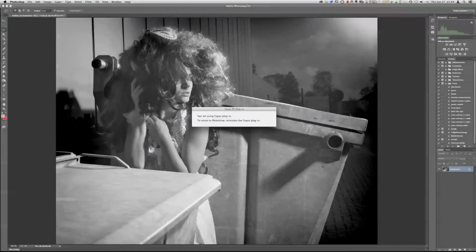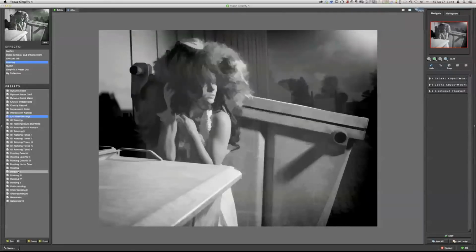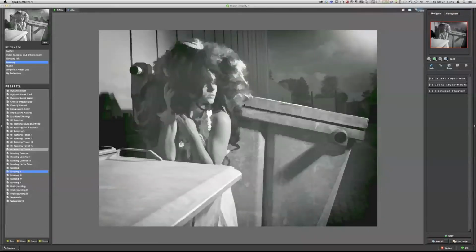With Simplify, you can create really nice, almost painterly-like images. And that's something that I really like. You can go to Paintings. And especially with black and white, I really like the effect that you get from some images. Now with color, you get better images sometimes. But with black and white, I really like the painterly look you get here. It's very abstract.